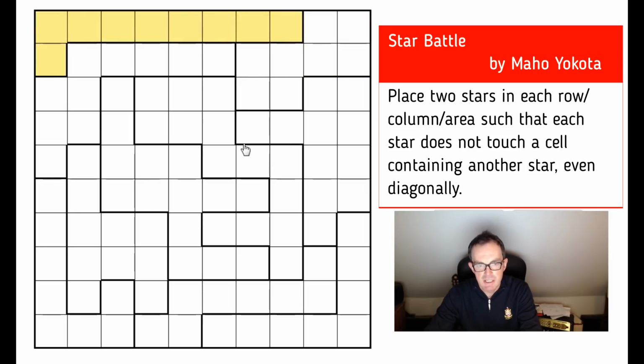You can see this is almost a nice way in, because we know that row 1 must contain 2 stars, and this shape takes up an awful lot of row 1. But the problem is this square. This square could take a star, and if it does, it's perfectly possible for there to be a star in one of those 2 positions. So again, it's a little difficult to see how to make progress knowing those things.